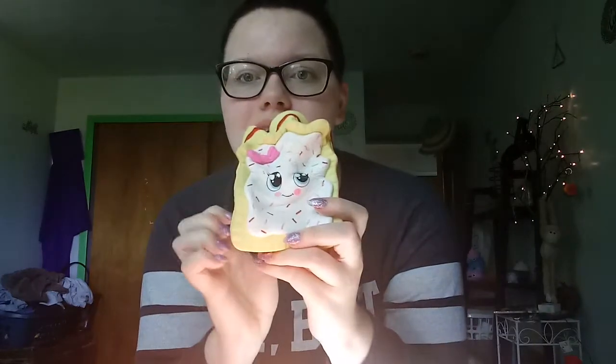Okay. Next is the Pop-Tart, which is one of my favorite squishies, because not only is it a thick squishy, but it's got a nice scent too, and I do like her little blush, and I like her facial expression and the bow to top it all off.